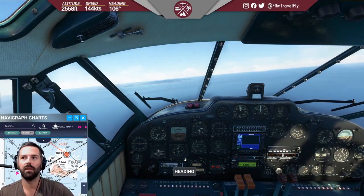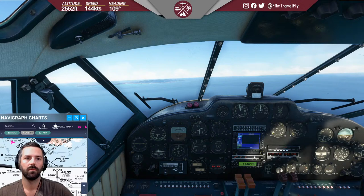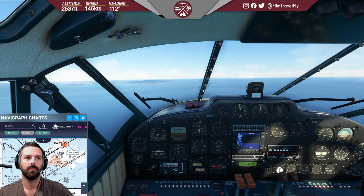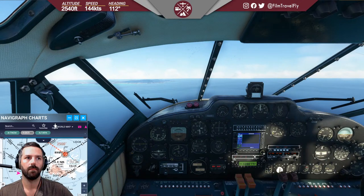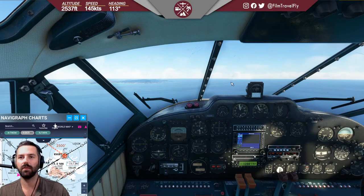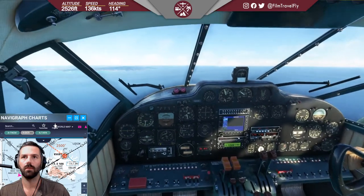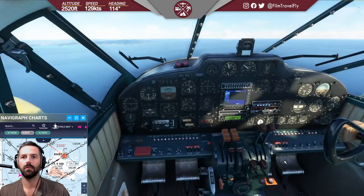Start to get lined up here. Standard 3-degree descent here from Bhopar. Bhopar will be at 2,000 feet, and then we'll come down in a 3-degree descent. I'm going to start coming back on the power, start bleeding off some speed. And let's get our cowl flaps open. Carb heat on.